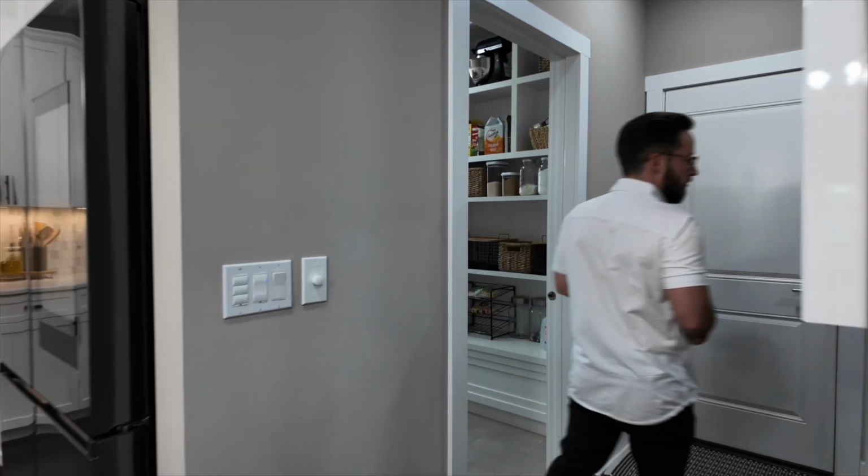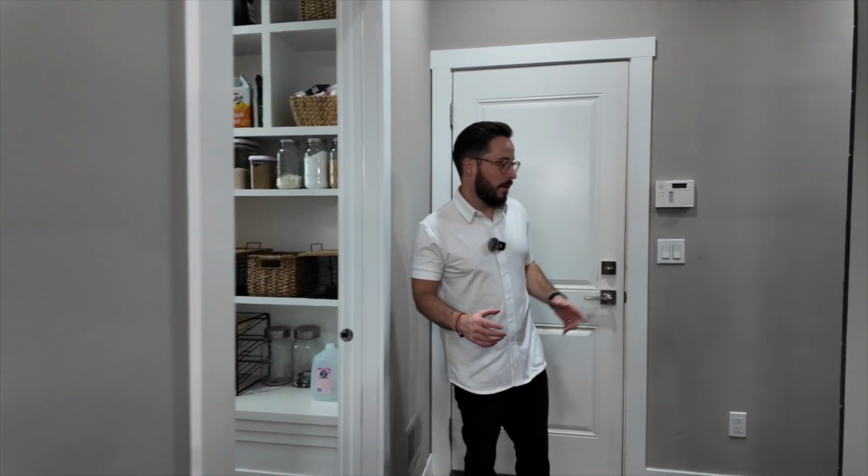As well as this mudroom. So they took down some walls and opened it up a little bit in here. Have a beautiful mudroom.